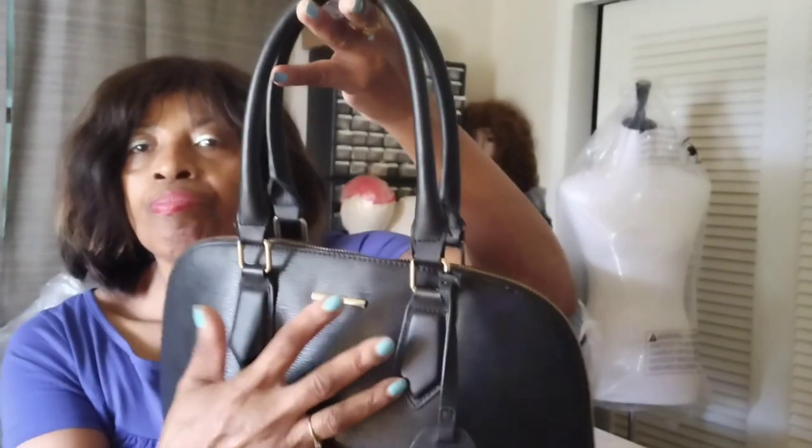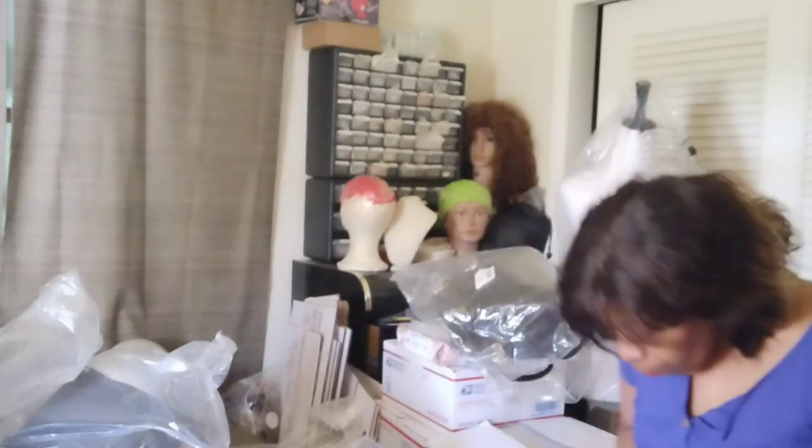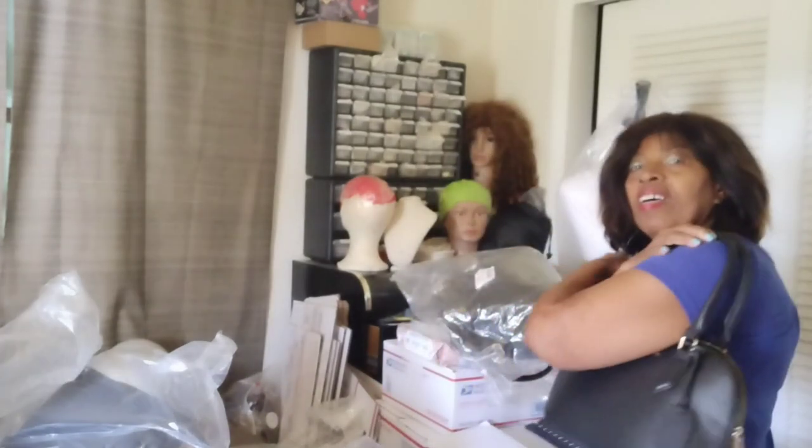And your little Aldo name. And those straps are really great. I'll get it together in a minute. And then you've got your zip closure. And this is what is considered a dome style bag. But I think it's real cute. Let me show you how it looks first before I open it up and show you.